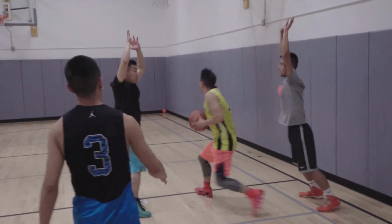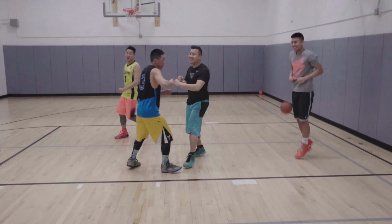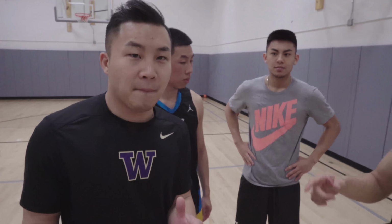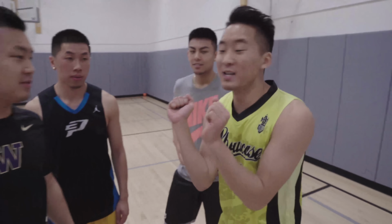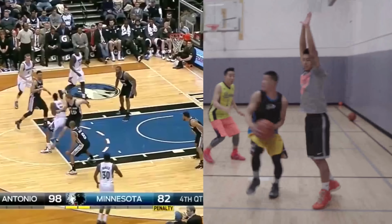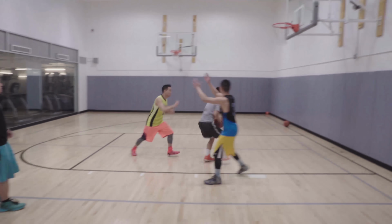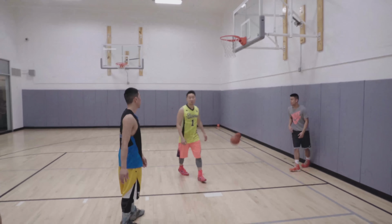Help, help! Andrew Wiggins is really skinny, but he's really strong. Hey, so his skinniness helps him go. Everything that Nelson does, it looks like he's about to dunk it. Oh, silky smooth. Wiggins is a pretty funny name.